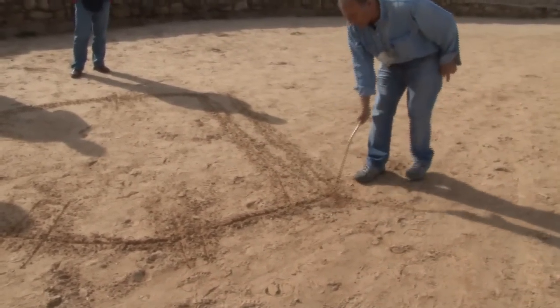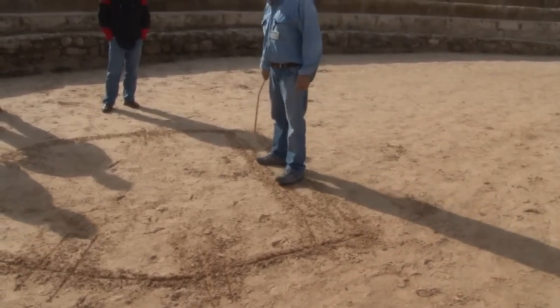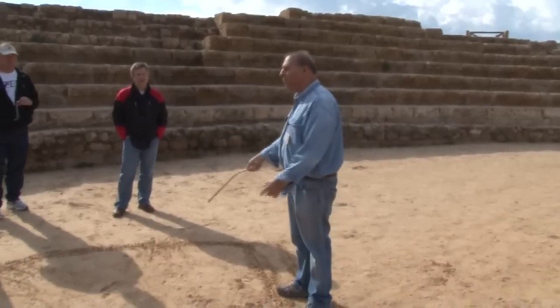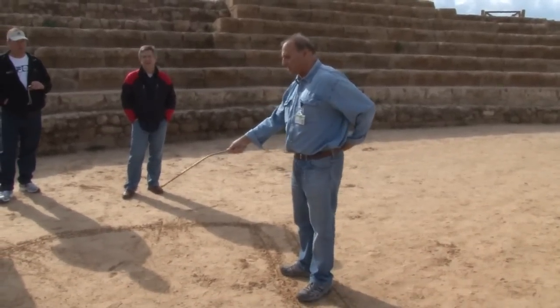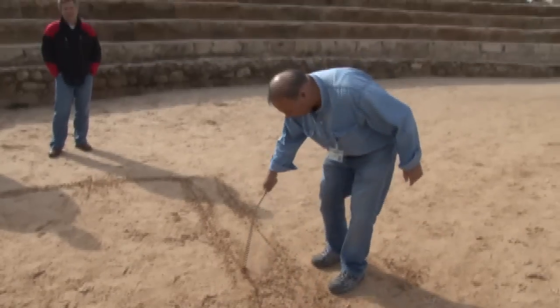Yeah. What is this, guys? Theater. Okay, this is the arena. This is where the actors perform. These are the entrances, which is the vomitoria, exit and entrance, right? Now let's leave it like this, okay, sorry.